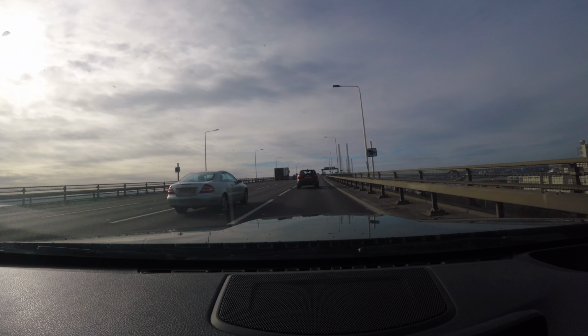It looks like a beast, especially when it's kitted out, wheels, spoiler, seats, you name it, it's gonna look the nuts. But yeah, guys, enough waffling.